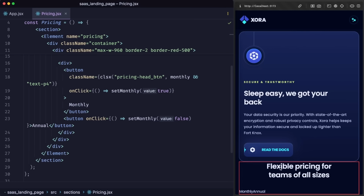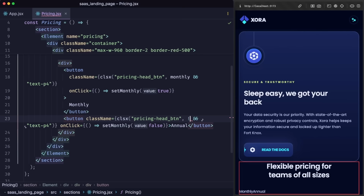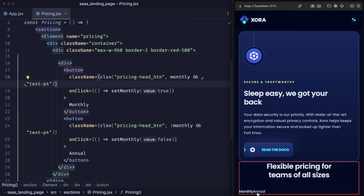Now, if we go down, we can duplicate this class name over to the second button. But if monthly is not true, then we're gonna apply text-p4 right here. And now if you switch between the buttons, you can see the highlight color changes.